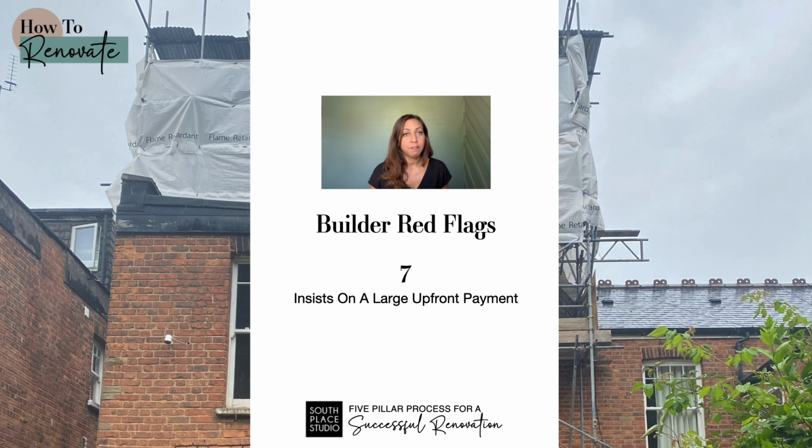So I think if the request for a deposit is coupled with pressure, with requests for quick signage of contracts, with any sort of tactics that go against your gut feeling, then this is a major, major red flag.